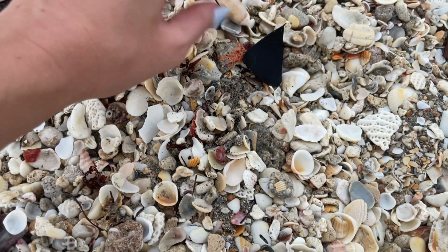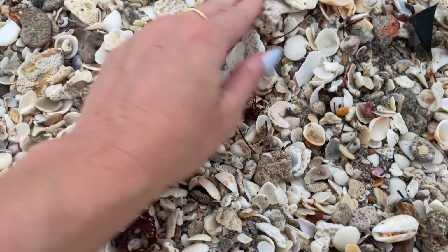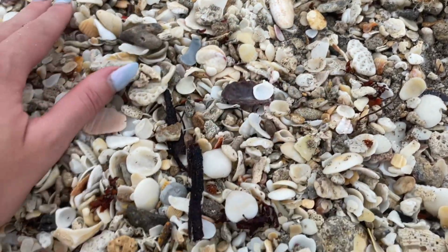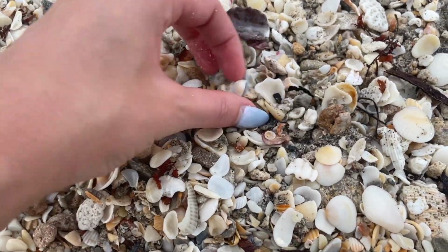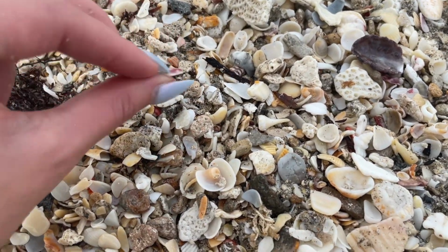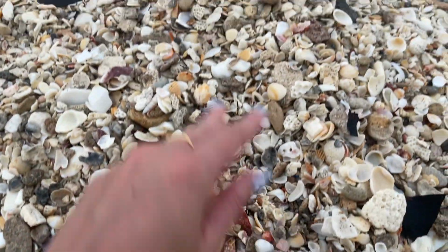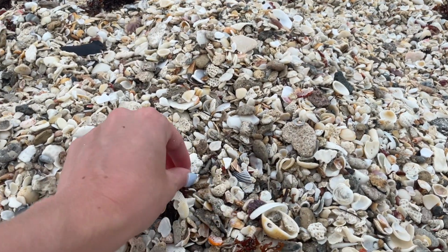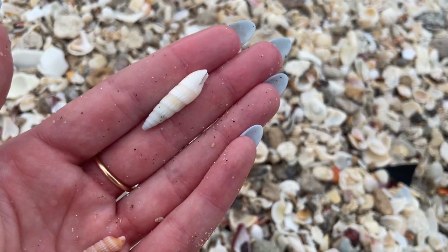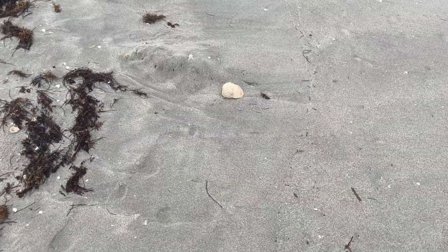Figured this was a tiny little bittersweet clam, maybe? Lettered olive. Some pieces of coral in there too. On the beach there were huge chunks of coral that day. Coral and rocks. It's actually a little dangerous because I ended up cutting my boyfriend's foot because the coral was so huge and it was everywhere.